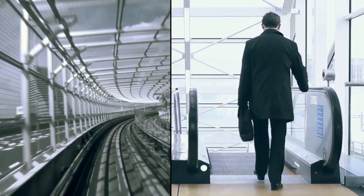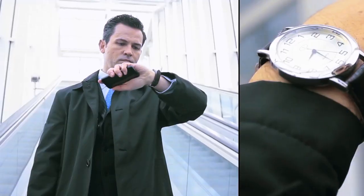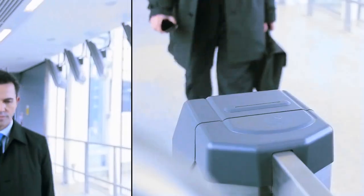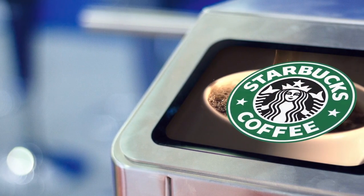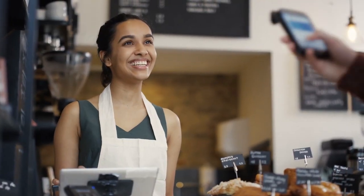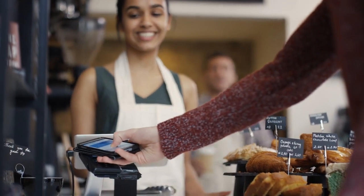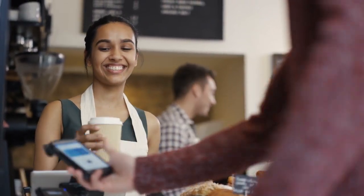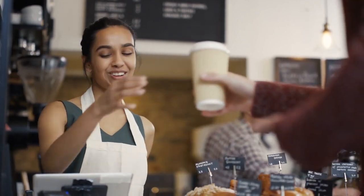Let's take a look at a few example scenarios. A passenger with a Cubic Interactive account swipes their smartphone at the turnstile. A piece of Starbucks marketing appears briefly on a nearby screen, thanking the passenger. Before boarding their train, the passenger stops for a coffee at Starbucks. Their purchase with a partnered brand earns them more stars, incentivizing further brand engagement.